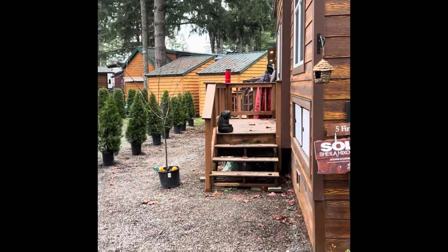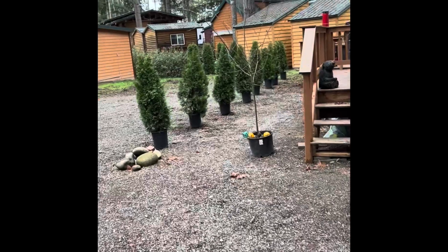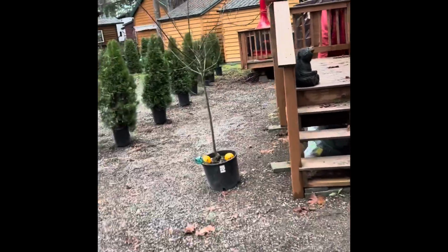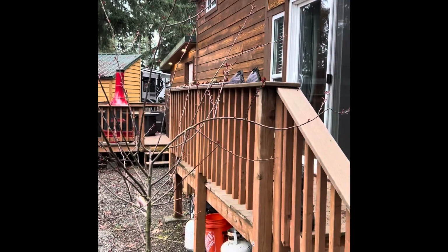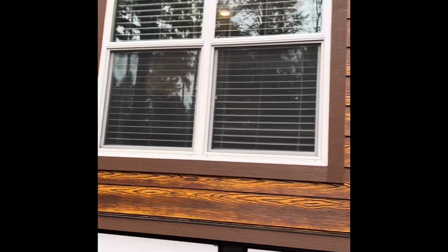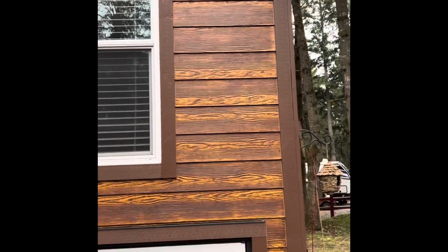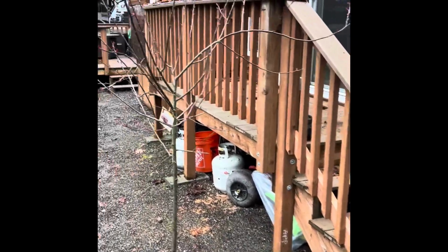Got a small deck, little fire thing here. We added another room on. This is how the house looks. We paid $120,000 and we sold it for $285,000. And we own it free and clear. And we own the land too that it sits on.